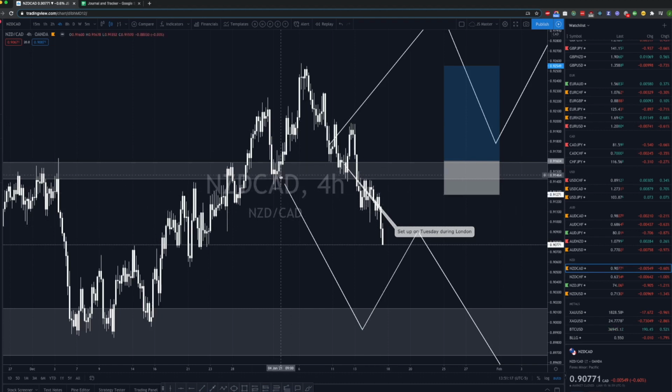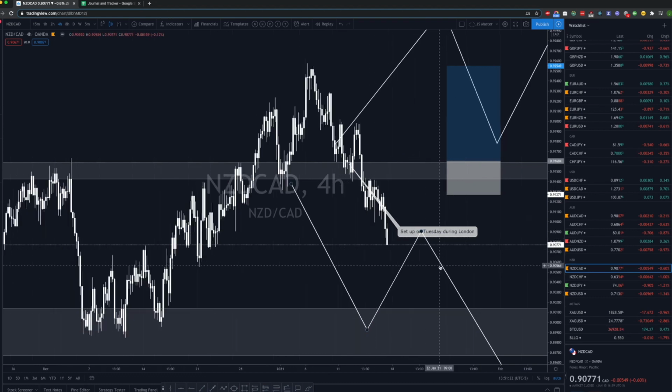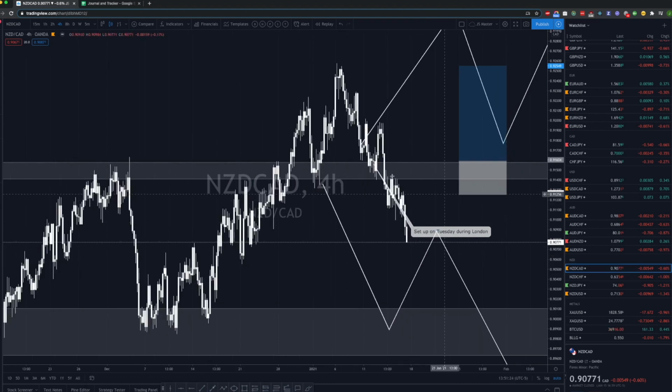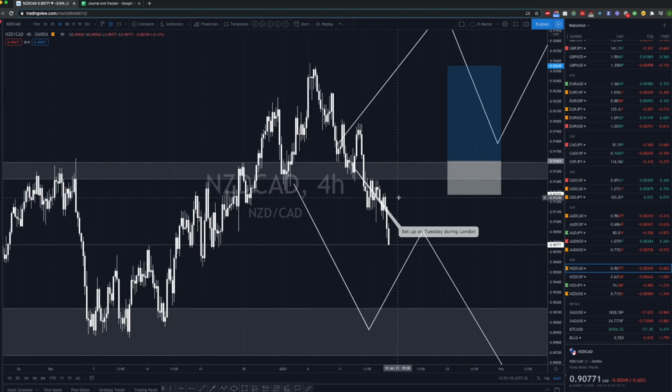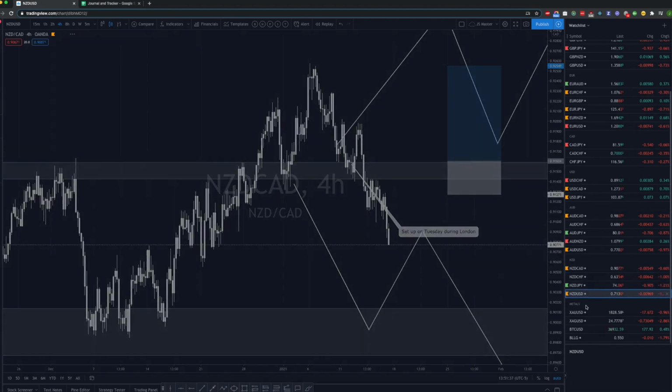I said what we could see is it break through this level and come back up, retest, and then drop further, right? And it did break through, it retested the base here, and now it's dropping further. So we'll keep an eye on this to see if it wants to continue down or if you'll see some rejections to continue up. I'll keep an eye on it.